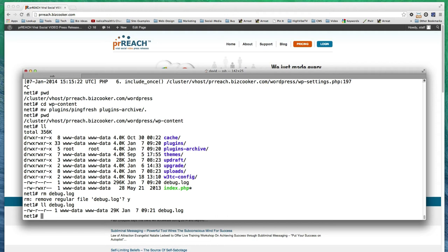So core runs with no debug.log information. The WordPress standard themes like 2012, 2011, 2013, 2014, all those themes run with no debug.log information. Same way with all plugins. So my rule of thumb is you've got good code when your debug log is always zero.